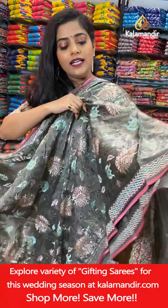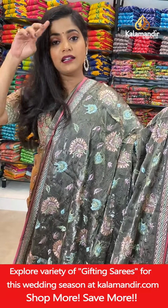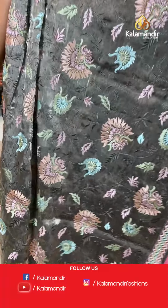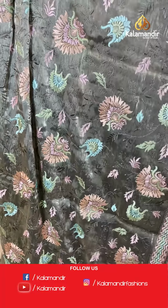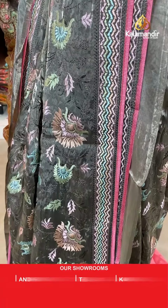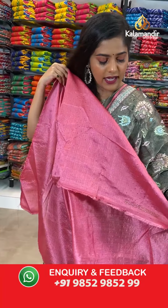Let's move ahead and check out this next saree here, which is going to be in the same pattern. We have a different color, there is a darker shade of olive green, and it has this lovely metallic shine all over the body and then floral jal pattern. Same design, different color, running pallu here, and then comes the blouse piece of the saree in pink color. Let's have a look at the pricing.